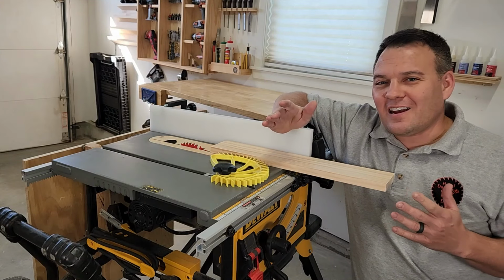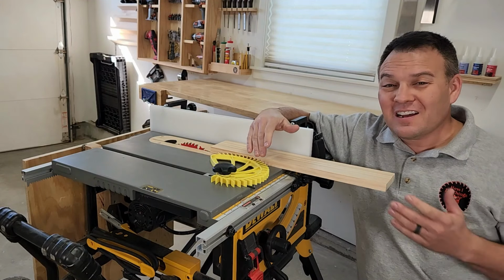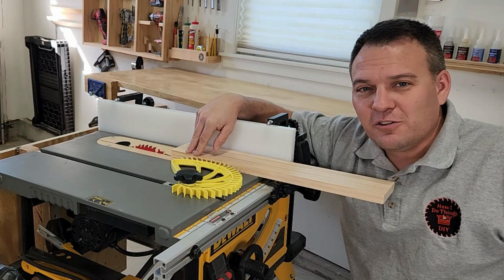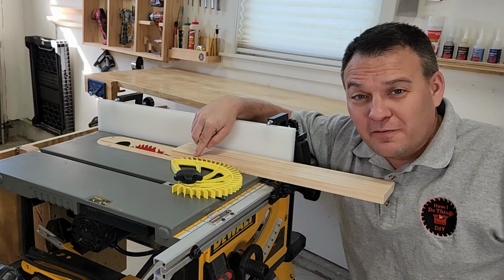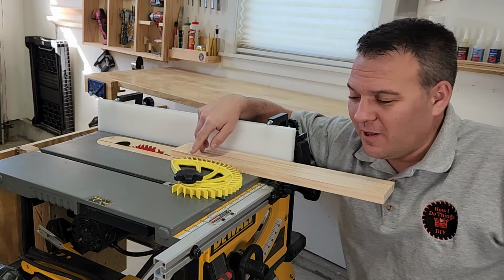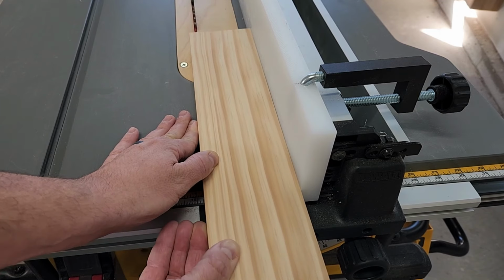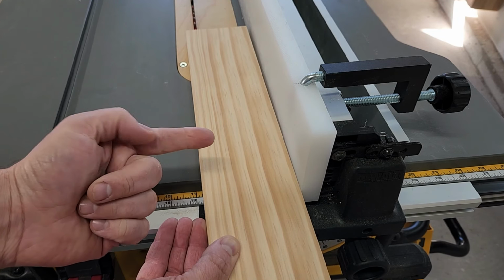While I like that it can actually improve the quality of your cut, safety was the most important thing to me. Before I had a featherboard, I used my finger. And obviously, your finger can get kind of close to the blade when you do that. As I was using my finger to hold the board tight up against the fence, I was also getting cuts and splinters in my finger.